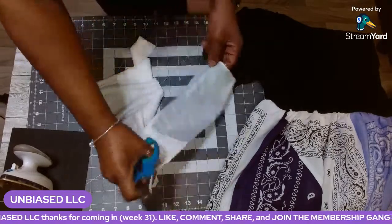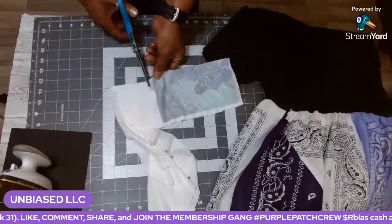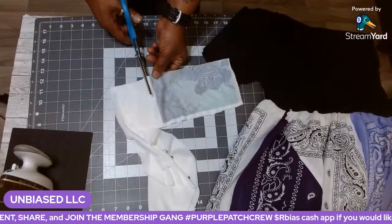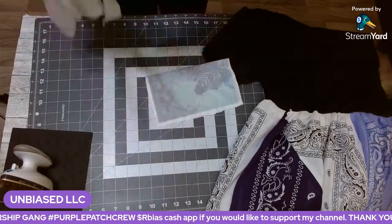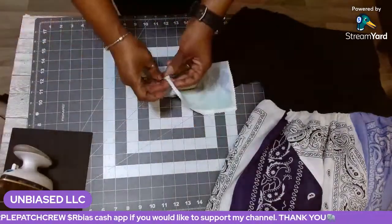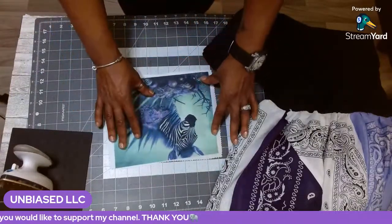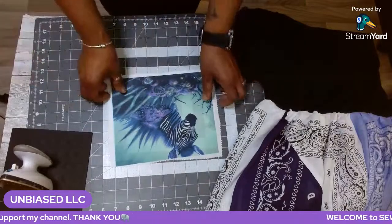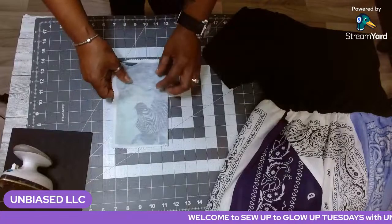So you can take any fabric that's sublimatable and do this, and give your clothes a little flare, okay? So now I'm going to open this up. And then I wanted to kind of make this into a heart. So let me see if I could do that.